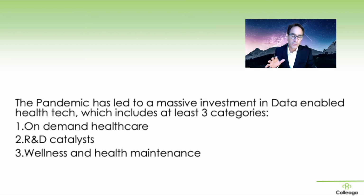And when you look at what's happening in the investment environment, the pandemic has led to massive investments in data-enabled health tech, which includes three categories: the on-demand healthcare, research and development catalysts, and wellness and health maintenance. So let's look a little more closely at those three categories. Firstly, the rise in telehealth visits has created the demand for on-demand healthcare services.